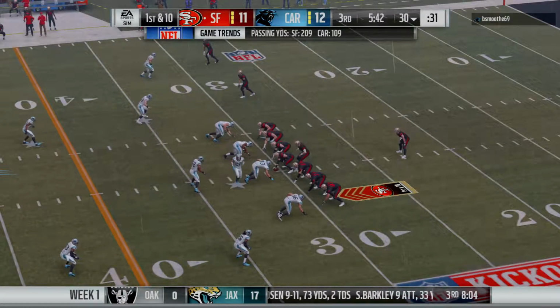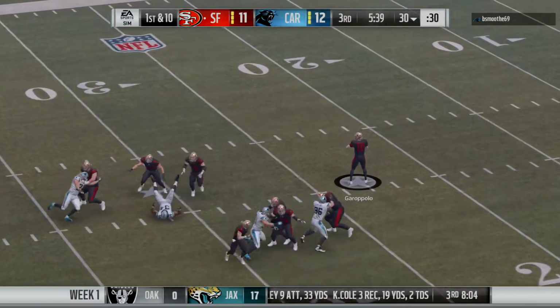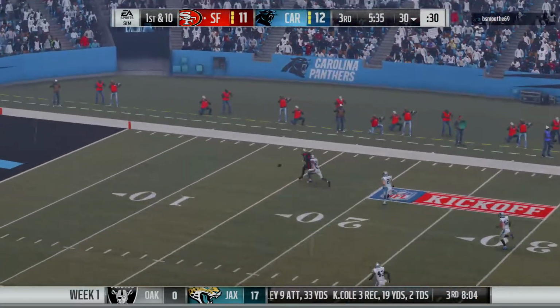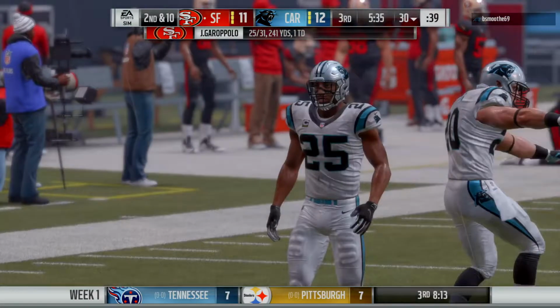Here we go. Now a play fake here on 1st down. He's going to float this one deep right side. So they took a shot on 1st down but couldn't connect.